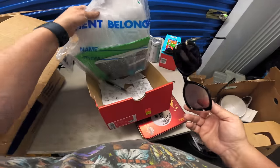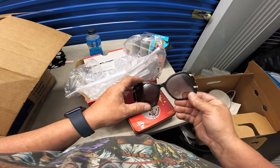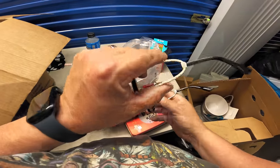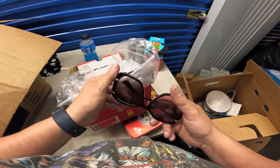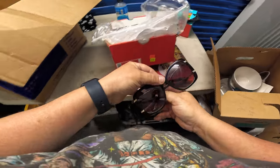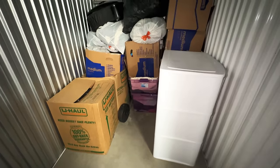Look at these guys. These are at the bottom of this paperwork bag right here. And, oh, they look designer-ish. It says Frame Italy. Frames made in Italy right here. I don't see a maker, though. And I think they are definitely prescription. But those look kind of fancy. I'll put them aside.